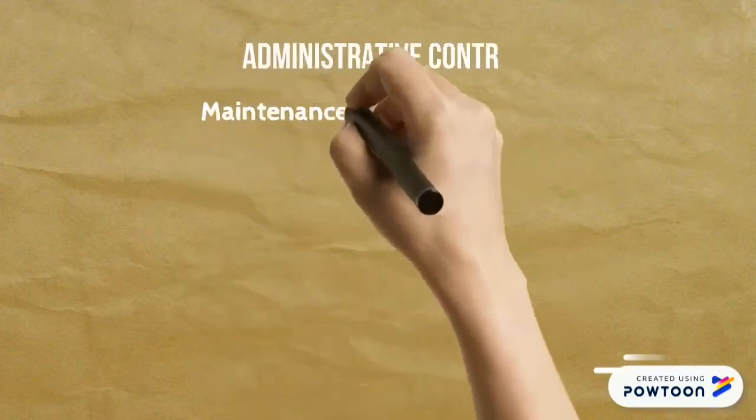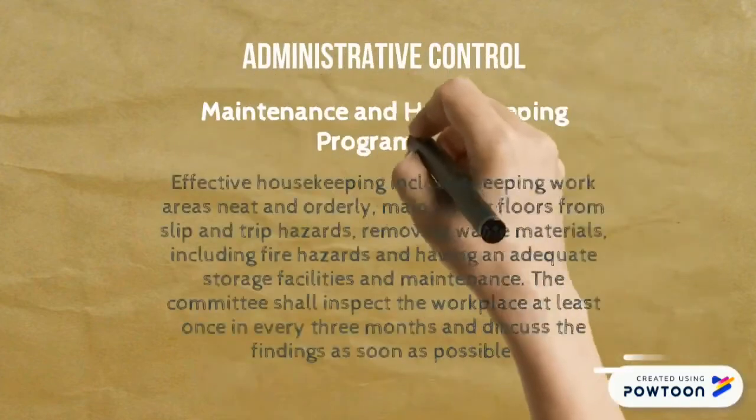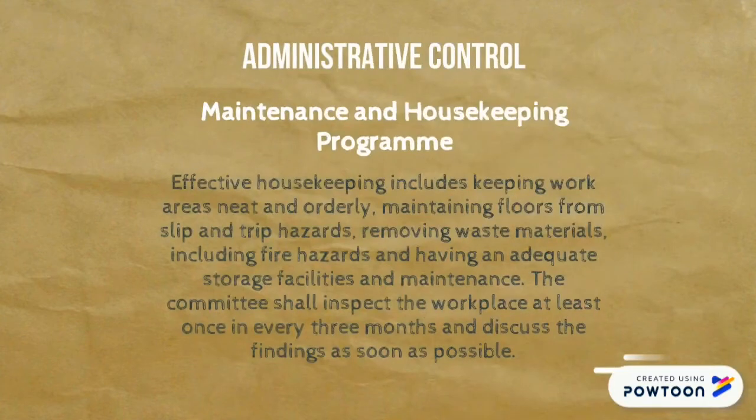The last one for administrative control is to have proper housekeeping and a preventive maintenance program, which are critically important in preventing injuries, illnesses, and even fatalities. Effective housekeeping includes keeping work areas neat and orderly, maintaining floors free from slip and trip hazards, removing waste materials including fire hazards, and having adequate maintenance.